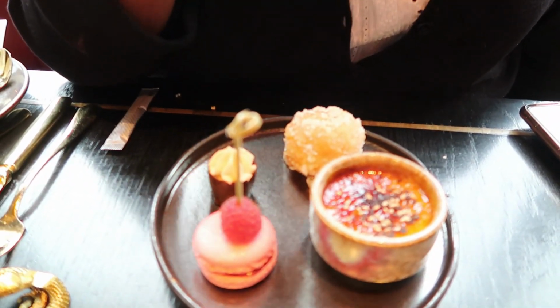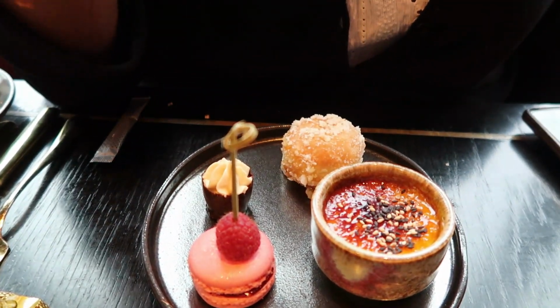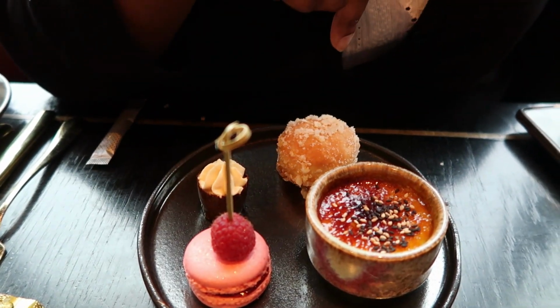Meant to be warm, but of course once you finish your food it's no longer warm. Is it not warm? Have you tried? So it's slightly warm, but what would have been good is if they brought it out afterwards. Yeah, it makes sense. That would make sense.